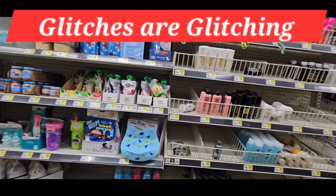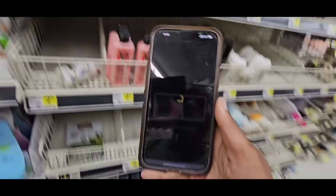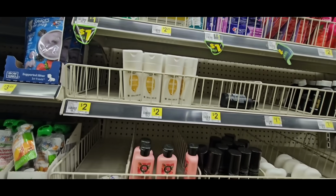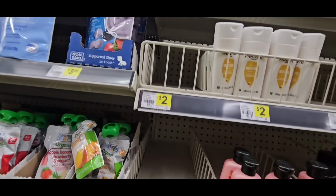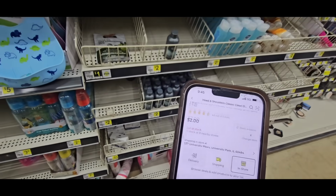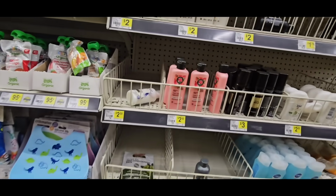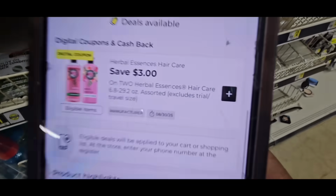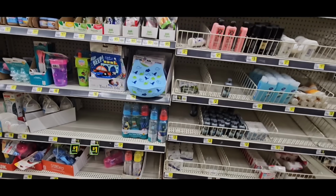You guys remember we said we had some glitches, and I found one right here, and it's going to be on the Pantene right here. The Pantene is $2. Look at it. That $3 coupon attaches, making those $1 each. Awesome to send to your kid if they're in college, okay? Then we have the Head and Shoulders shampoo right here. Let's scan that. That is $2, and it also has a $3 off 2 coupon. Now that's not all, because we're gonna go right here to the Herbal Essences shampoo. That is $2.50, and it also has a $3 off 2 coupon. The glitches are glitching in Dollar General this week.